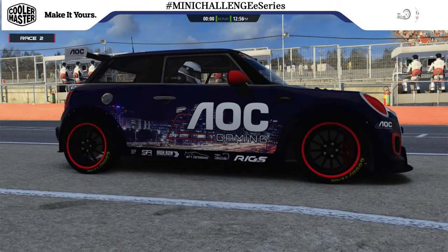So congratulations, Bikeps, on taking the win in the reverse grid race. I remember him coming through from the reverse section. He was third from the back of the reverse section, having finished third in race number one. Remarkable stuff. Matt Richards, we heard from too, who was in second position, and Max Edmondson, first podium in the official UK Mini Challenge E-Series.